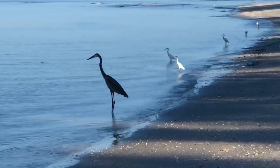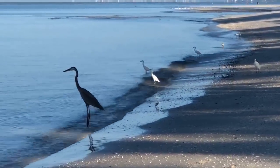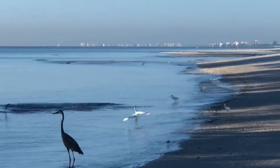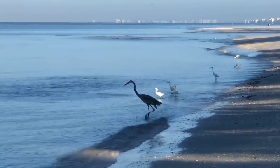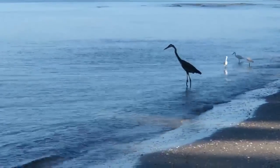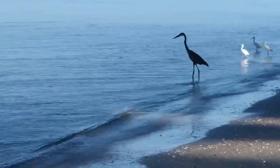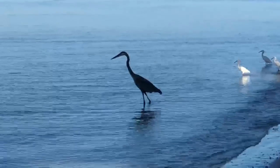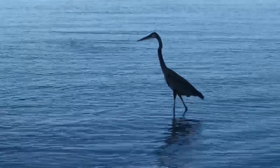All our little shorebirds out here waiting for their breakfast to swim by, waiting for their breakfast to be delivered. Look how clear it is as I tilt up there. See all the way up to Fort Myers Beach. Isn't that amazing? Just absolutely, ooh, tons of fish. Tons of fish just jumping out here. Tons of fish were just going crazy out here in the water. Right behind that blue heron, there was a bunch of fish jumping. There's all kinds of stuff out there in the water swimming around. Very, very cool.